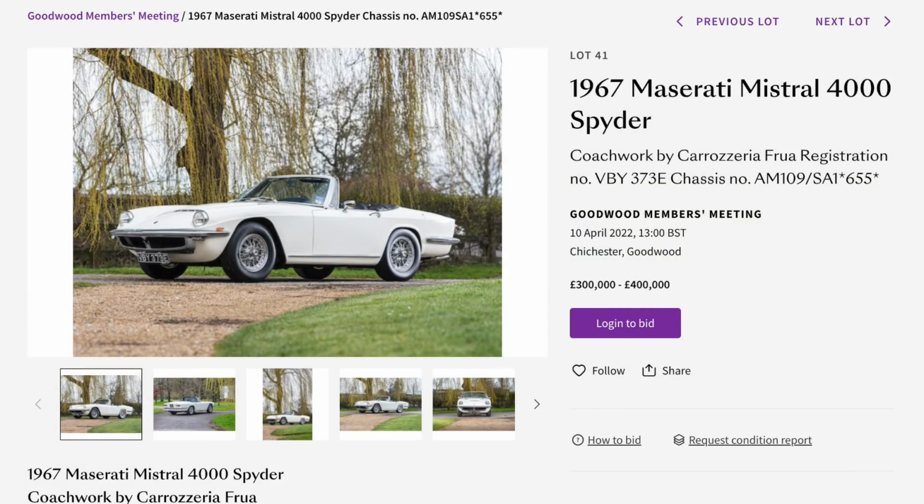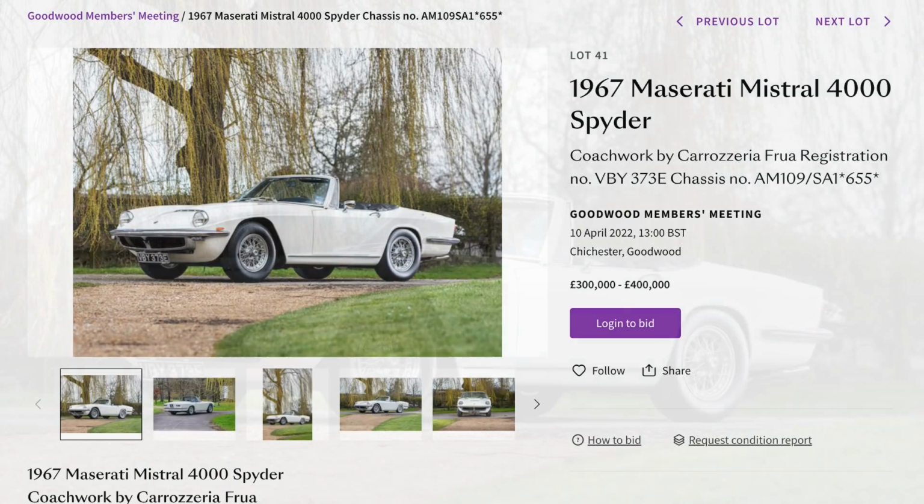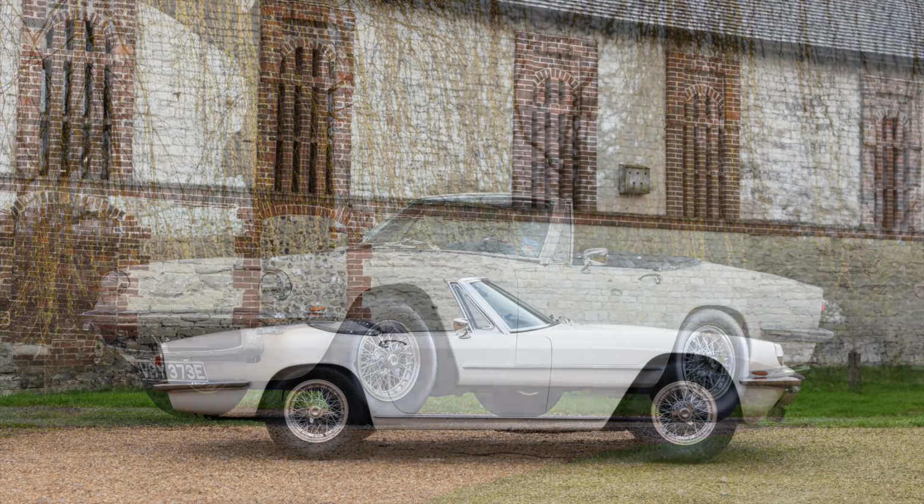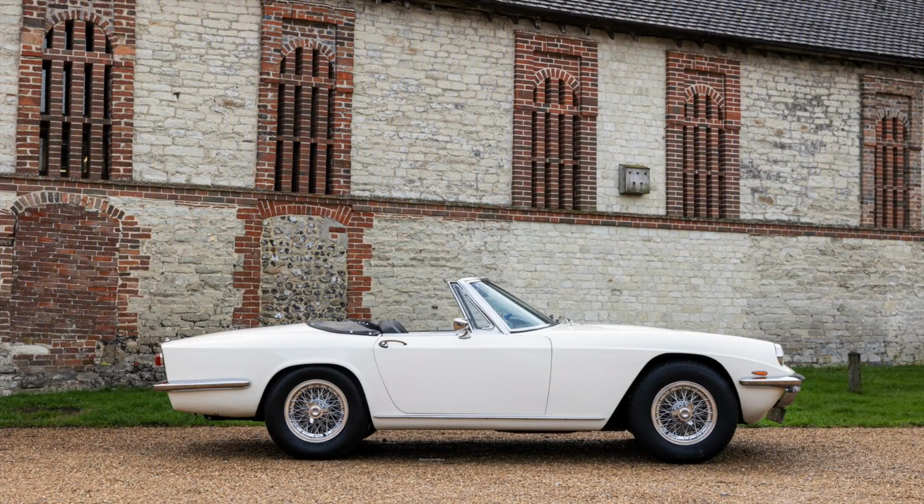So talking of budget, let's finish with the highest estimate car, lot 41, a beautiful 1967 Maserati Mistral 4000 Spider with coachwork by Carrozzeria Frua. I am bound to have said that wrong. I just love the look of this car. Very desirable 5-speed manual transmission model.